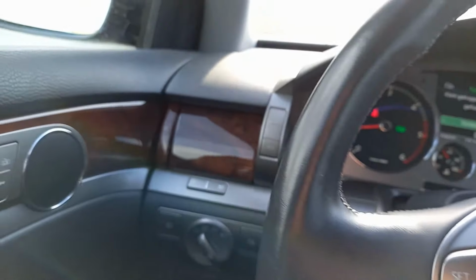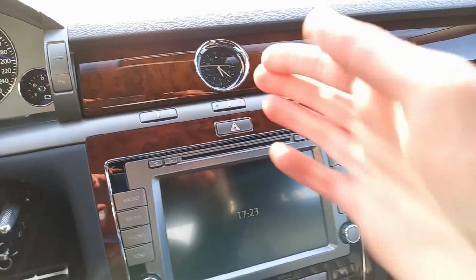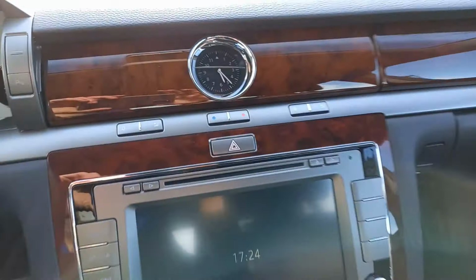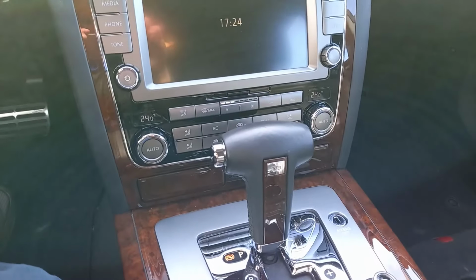If you look at the dash right now, it might look like there are none, but that's because they're hidden behind these wood panels. You probably saw that earlier when I started the vehicle. The wood panels actually went up to reveal the vents. The middle one even has a cutout for the analog clock. You can see it's chrome accented as well and looks very nice. However, as the climate control is off, the vents are currently closed.